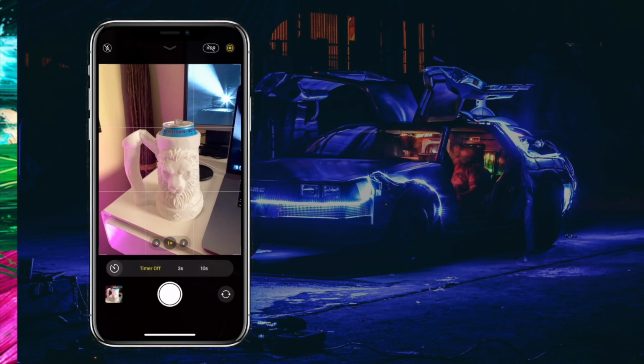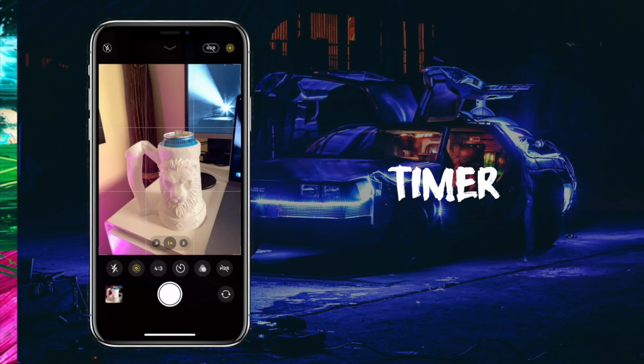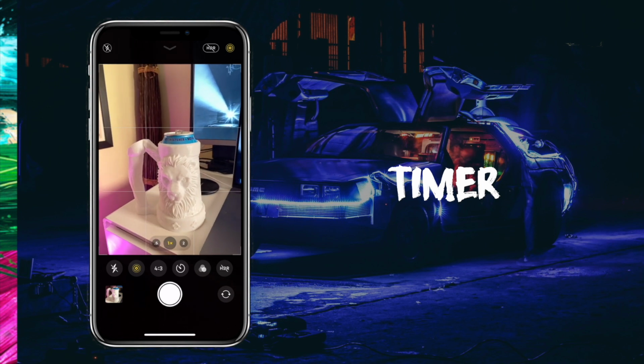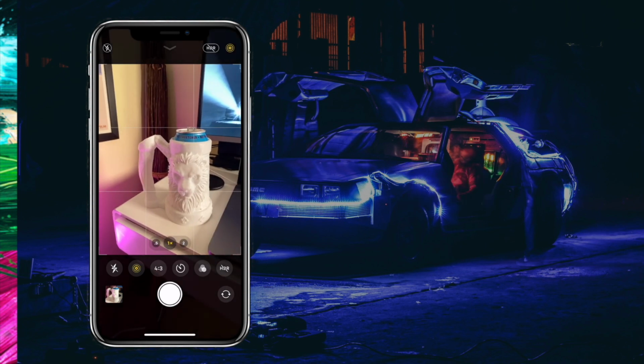Then timer, pretty self-explanatory, 3 seconds or 10 seconds down there on the bottom. It just keeps it a little bit more stable whenever you're taking a photo. If it's on a tripod or something, it means that you haven't bumped it to take the photo.